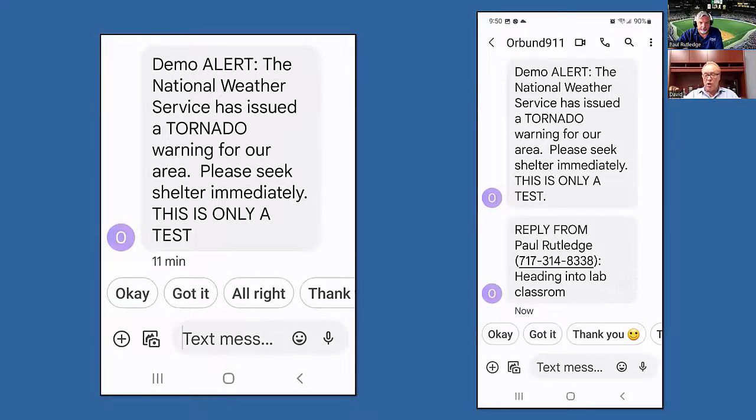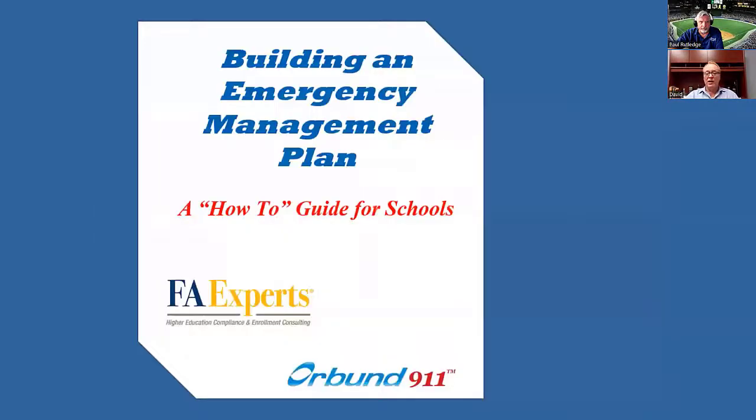But the beauty of that two-way communication is, if there is, heaven forbid, an intruder on campus or something like that, and someone says, he's in the Smith building, or he's on the 3rd floor, we can immediately communicate that to the emergency responders, and they know what to do and where to go. So it's a tool. It's not a solution to your problem, but at least it helps you manage it actively, not just wait and see what happens.